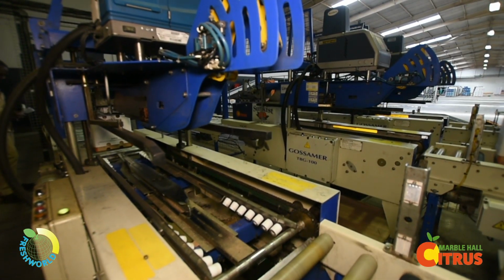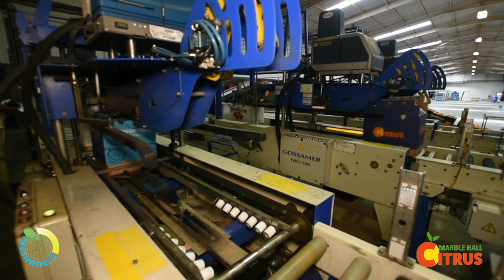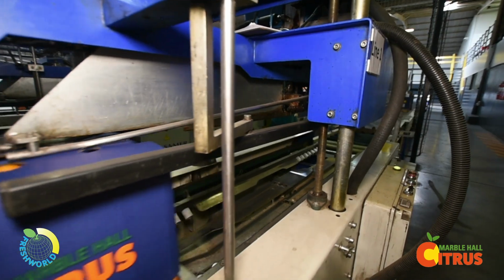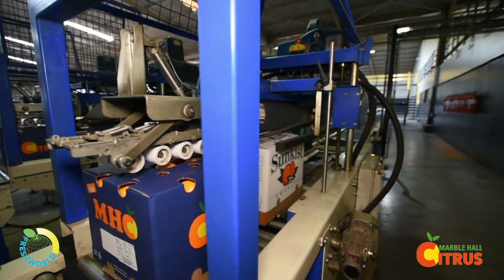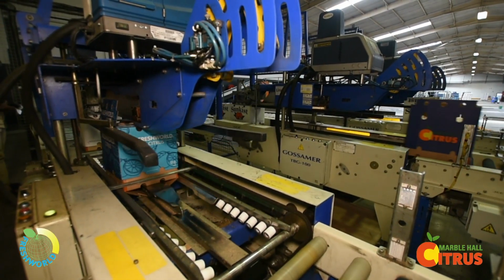Unique to only a few other packing facilities in the country, Marble Hall Citrus has a post-pack sealer in its production line. This machine unfolds the top and bottom flaps of the boxes, sprays glue on them, and refolds the flaps to automatically seal the boxes before palletizing.